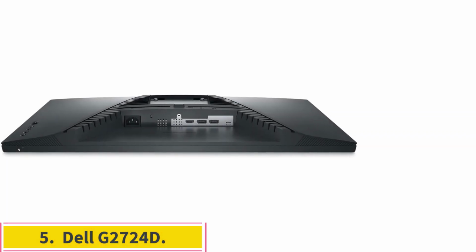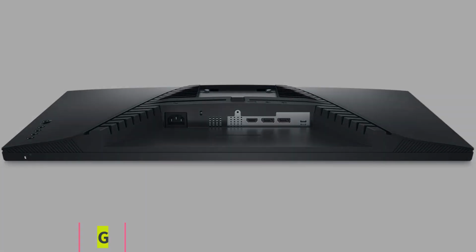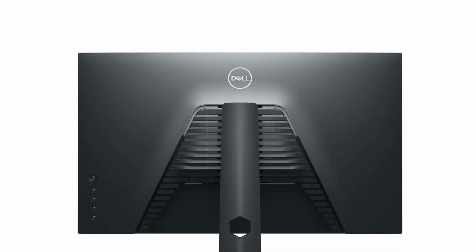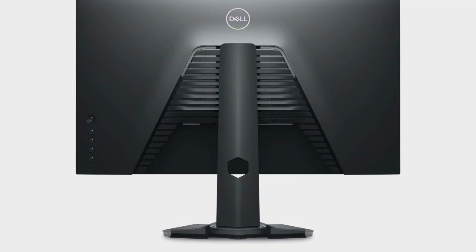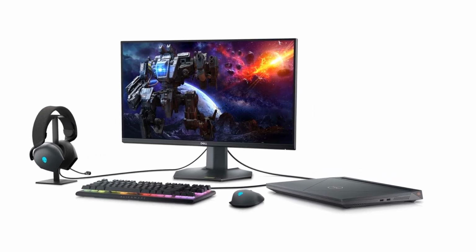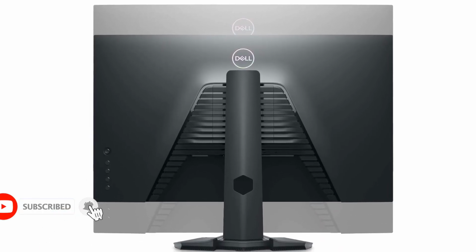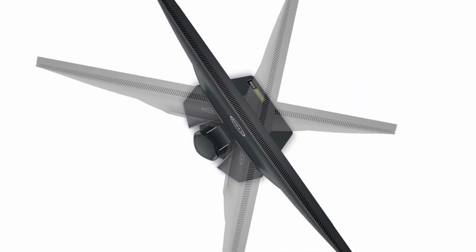Number 5. Dell G2724D. If you want a simple and budget-friendly gaming monitor, check out the Dell G2724D. It has similar specs to the AOC Q27G3XMN as it also has a 27-inch, 1440p screen, but it doesn't have mini LED backlighting, so it has much worse picture quality as blacks look gray in dark rooms. However, that's the trade-off for getting something cheaper, and you can often find the Dell for a low cost directly from Dell's website. It offers good value as a pure gaming monitor as motion looks sharp, and it doesn't have black smearing like on the AOC.